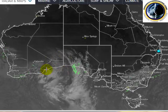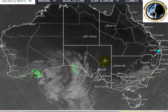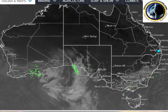We'll do another video on Friday just to see how it's shaping up and have a final look at the models, guys. But fingers crossed, it's not a rain bomb, but it certainly is some welcome showers, rain areas and storms in the forecast for Friday, Saturday. That's for sure over parts of New South Wales and Queensland.